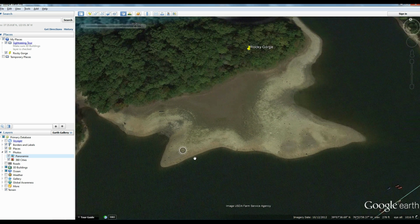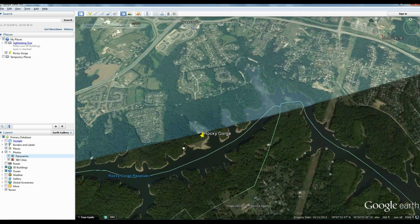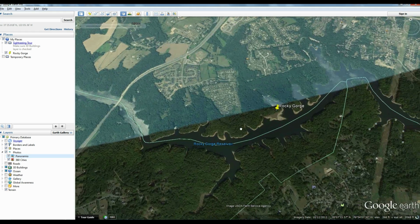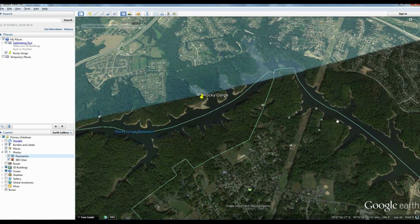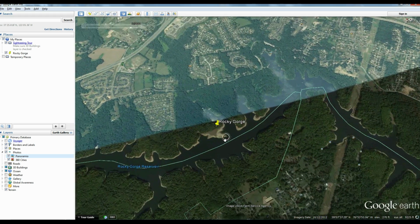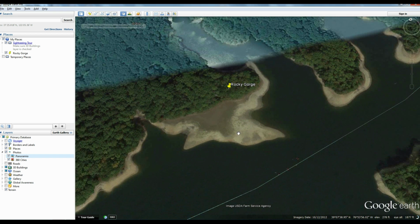Not only that, if we back out, look at how much different this one area is in comparison to the rest of the lake. This is just one of those areas that sticks out. It's different. So it's a place where I felt confident fish were going to hang. So I formulated a plan to catch fish on this.